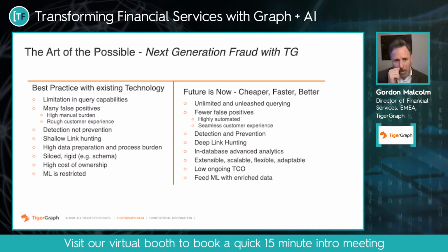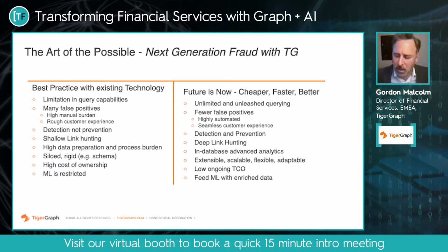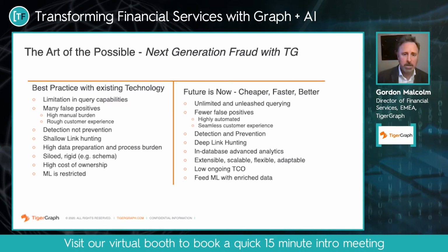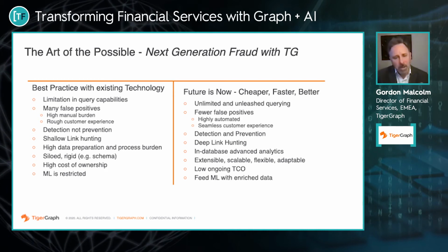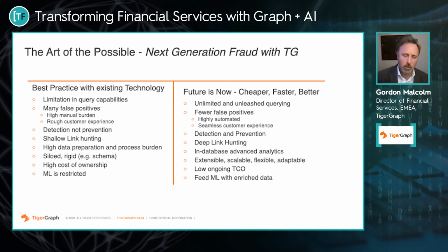So what are people doing now? Well, we look at the best practice, the very best practice with existing technology. They're limited in the querying capabilities. They have to dumb down those queries and simplify them to meet that lowest common denominator of a relational database or a first-generation graph world.